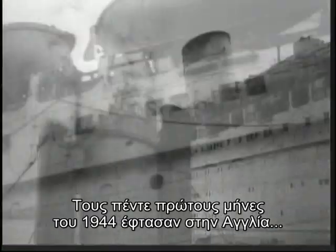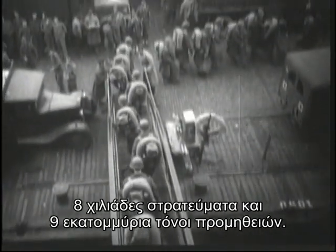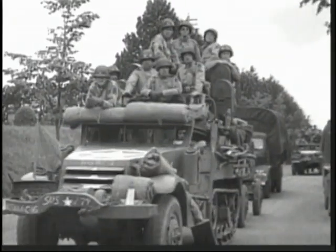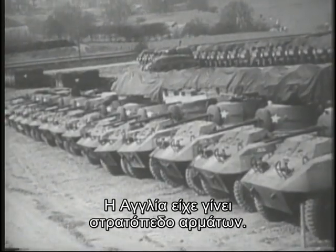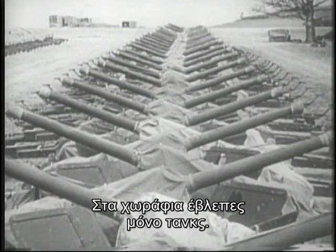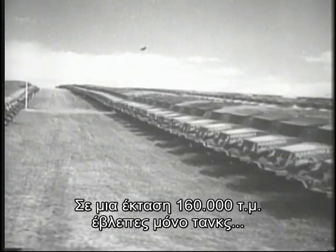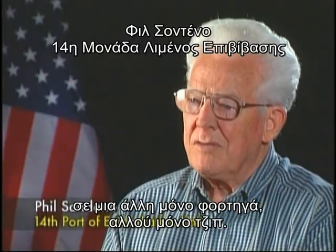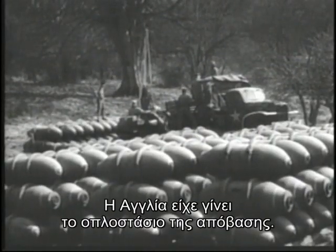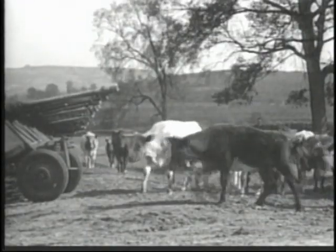In the first 5 months of 1944, 800,000 troops and 9 million tons of supplies reached England, all earmarked for the invasion of France. England was an armed camp. You could look out on the fields and see nothing but tanks, maybe 40 acres of nothing but tanks in a row, and another 40 acres further away with nothing but 1.5 ton trucks, and another one with jeeps. And England was an arsenal, actually, a huge depot for the invasion buildup.